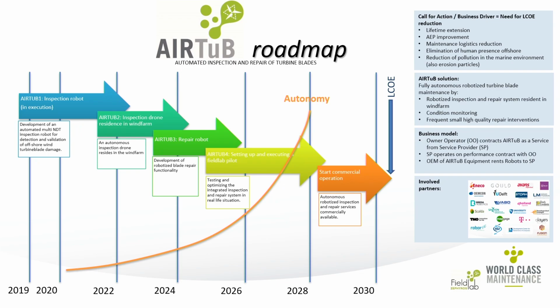The AIRTuB roadmap may be good to realize that we are not there yet. We have been researching and developing for the past 3 years, which means that we are more or less at the end of the first phase of AIRTuB, and we are working on the development of the next phase, which will be AIRTuB 2.